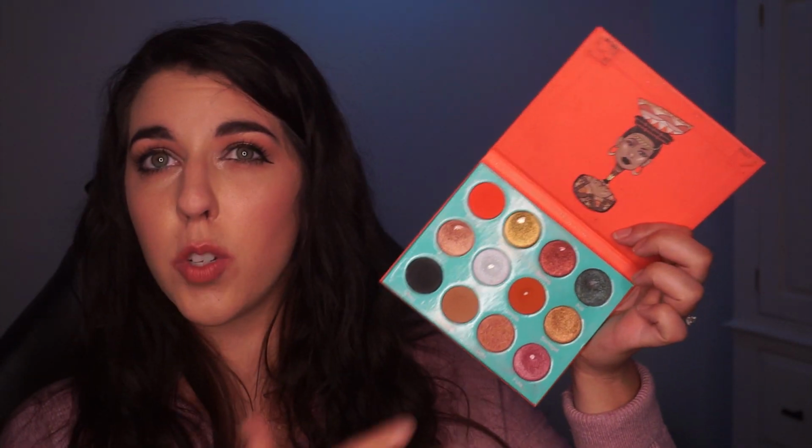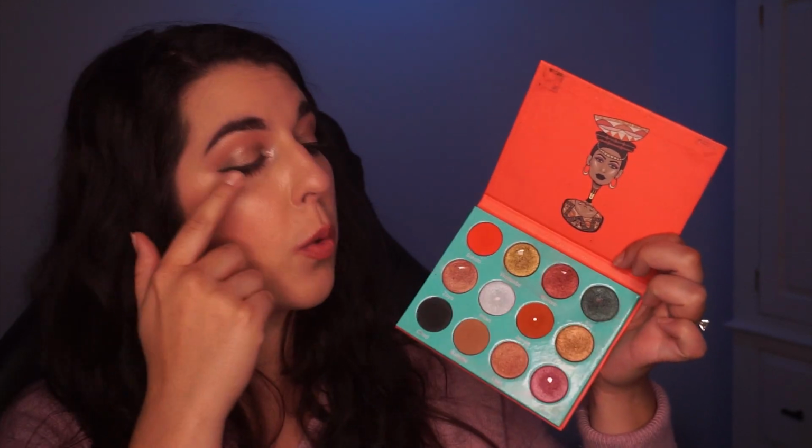So the first shadow I hit pan in was Bororo up here. Super gorgeous shadow. I was actually really surprised because it's not a shadow that I like to reach for a whole lot. It's just a very deep, pinky kind of shadow. Not my normal go-to, but it was so pretty. I tucked it on the lower lash line, tucked it on the outer corner.